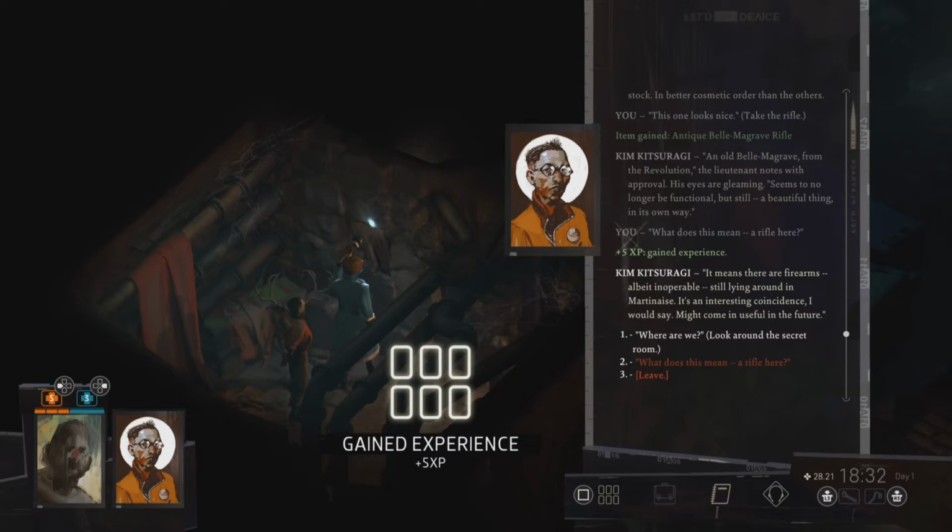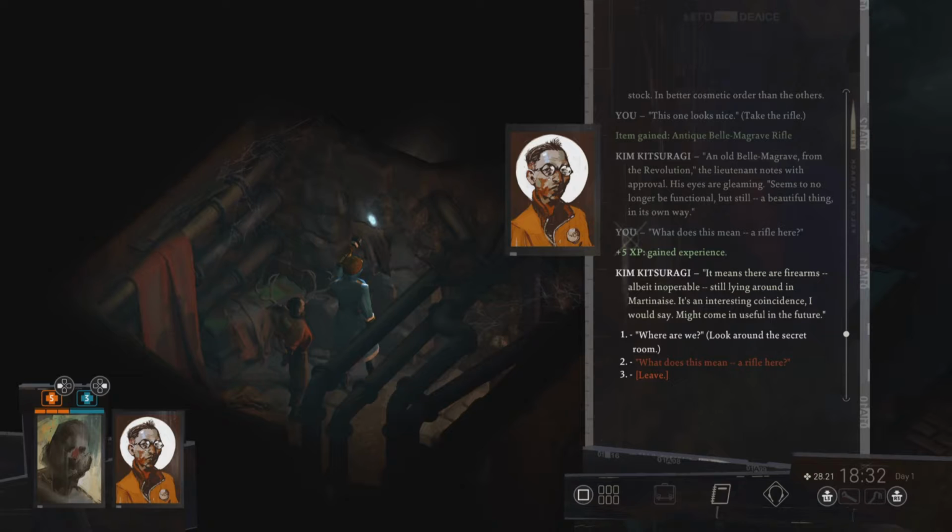It means there are firearms, albeit inoperable, still lying around in Martinez. It's an interesting coincidence, I would say. Might come in useful in the future.